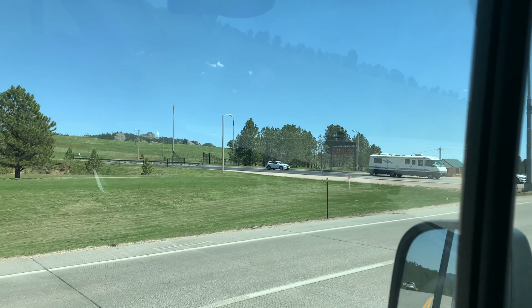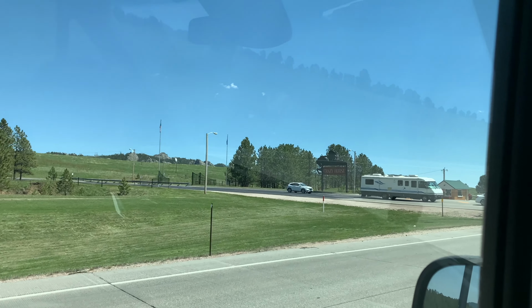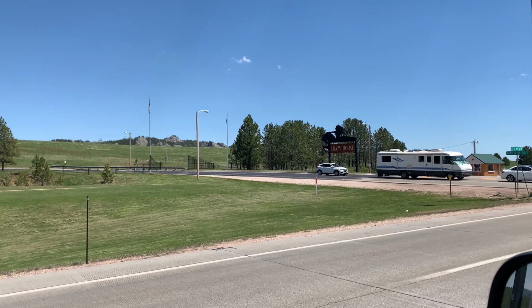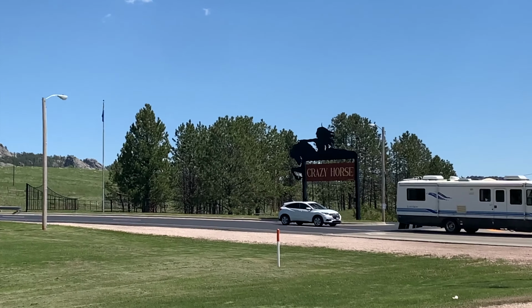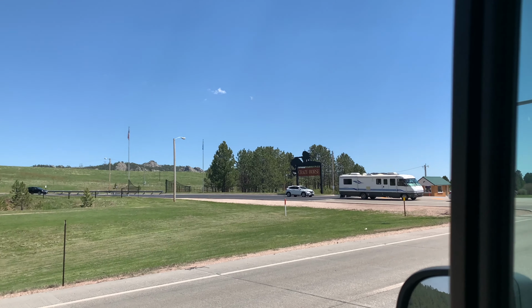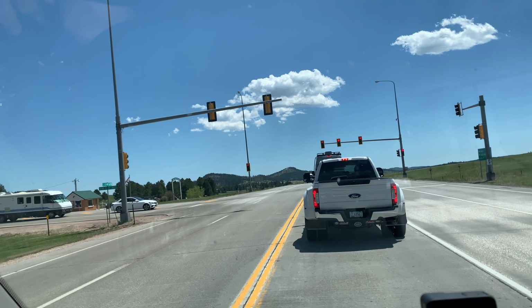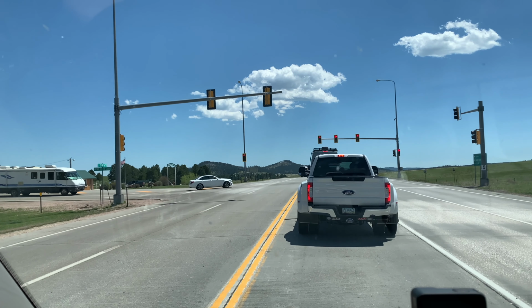We're going to Crazy Horse Mountain. We have some time. To the campsite just waiting around, so we might as well make some good use of our time. Let's go to Crazy Horse Mountain.